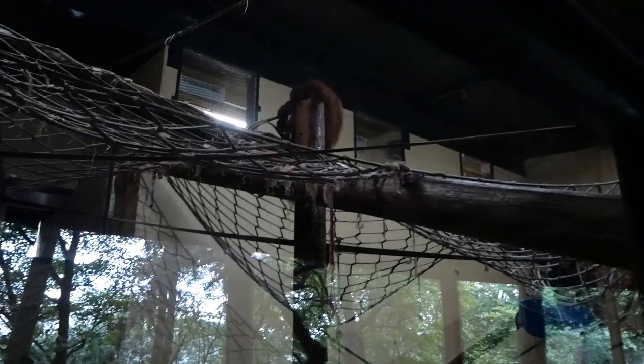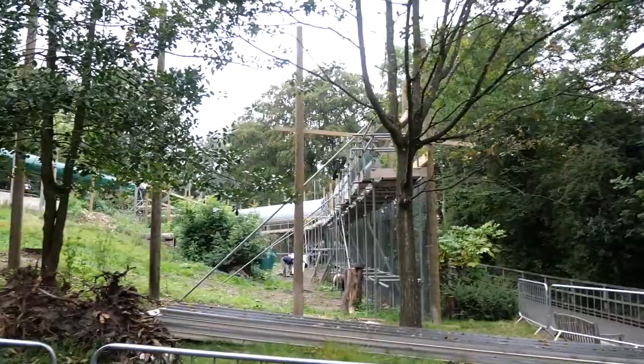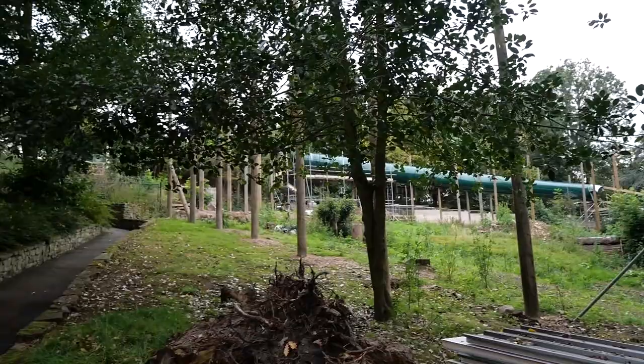So the orangutans are having a brand new enclosure built right now, as you can see in the distance there. That's meant to open in autumn or winter this year. Sorry about the reflection. So as you can see, this is their new enclosure being built. I think that's for them, not us. That's going to be good. Amazing, and to open autumn winter this year.